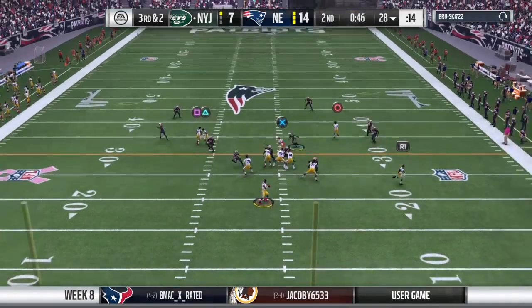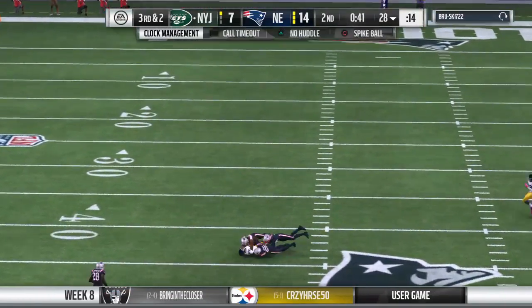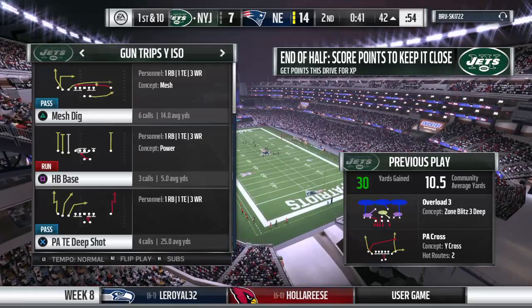They'll look to throw here. He's going to fire one deep. Middle. And got his man. Complete. And he's taken down, but not before getting this across midfield and just shy of the 40.